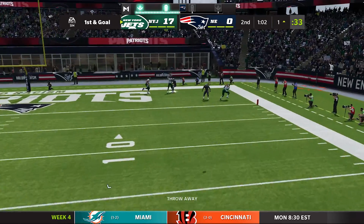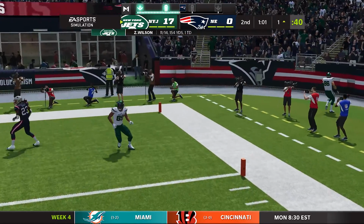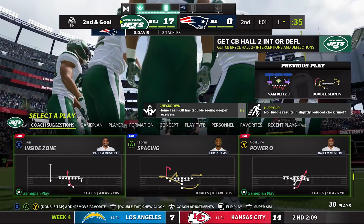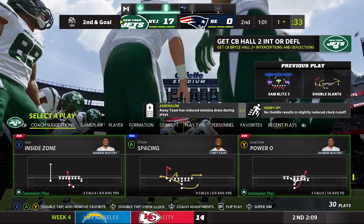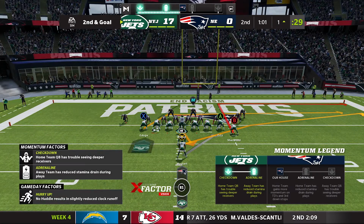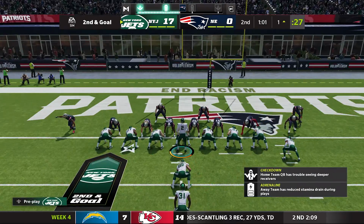Escaping the pressure right, to the goal line, but it's incomplete. How am I going to get the passing touchdown? Very smart play to just do a rollout. That was only first down. Maybe he can take it the end zone. Hopefully it works. West Coast should be open. Complete pass on first down.